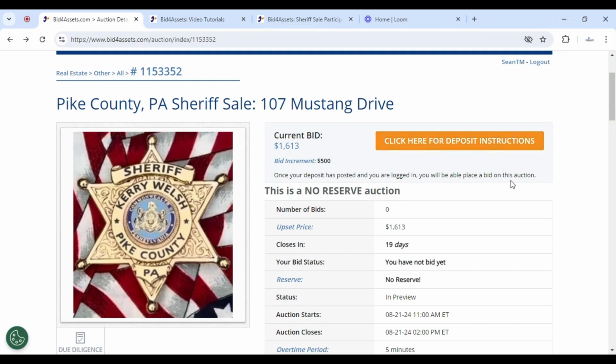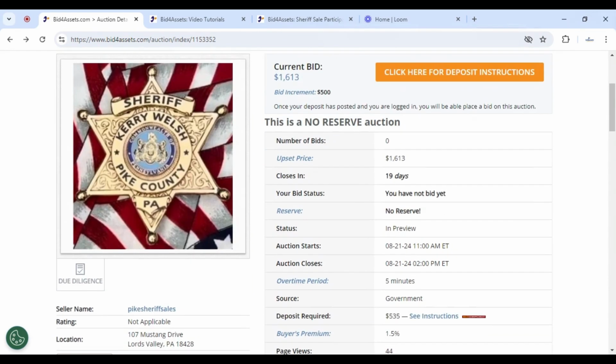Remember that in most cases, the lender will also be bidding on the property. So you will need to be the high bidder, the winning bidder, in order to purchase the property.